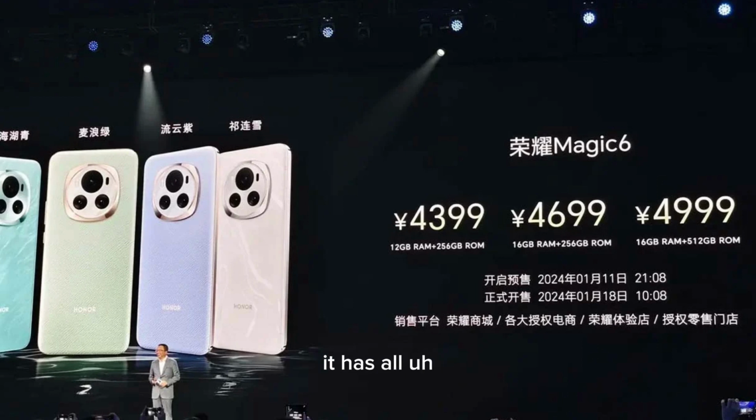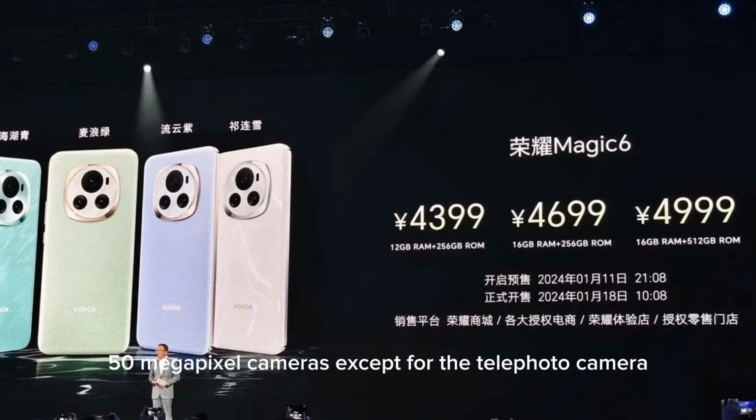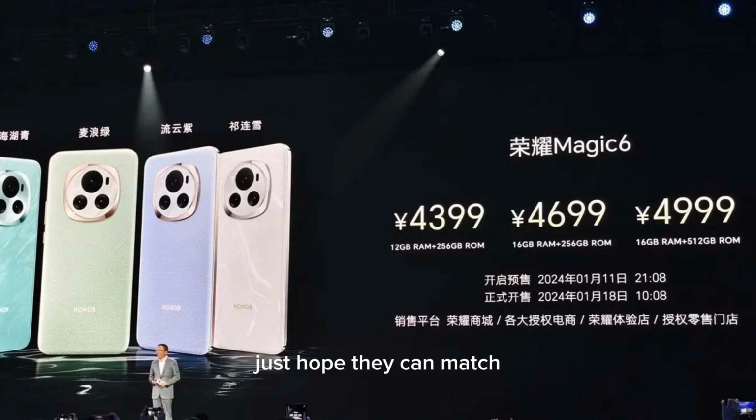It has all 50 megapixel cameras except for the telephoto camera, and as you know, it has 4K recording in all the cameras. Just hope they can match Samsung and all in the OS updates. I think they're still coming with 3 years of Android updates only, but they are giving AI and all this software like Samsung is giving.